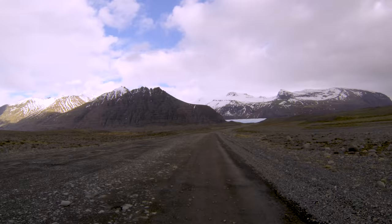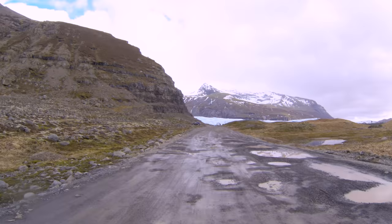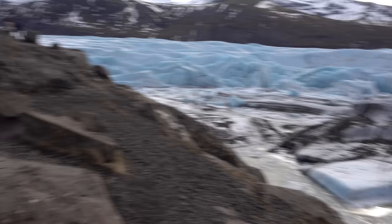After you pass the road to Skaftafell, just follow the sign down the road on your left hand towards Svínafjellsjökull. The road is very bumpy and uneven, so drive with care, especially if you are in a rented car. From the parking lot, you just follow the path towards the glacier.